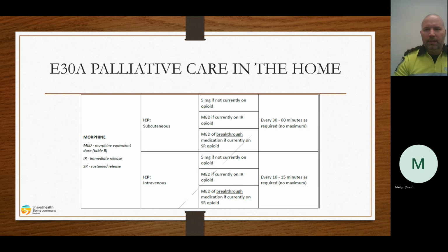So for morphine here, we are trying to match what the patient has been prescribed. So it could be that they're taking it orally, it's not working for them anymore for whatever reasons, because as you get older, gastric motility decreases, the patient may not be able to swallow anymore, and they just can't give them their oral pain meds. So we might have to step in and give them either subcutaneous or intravenous.